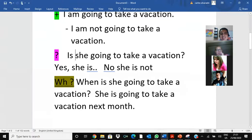Okay. Aquí la pregunta tiene el verb to be, el subject she, entonces yo voy a usar el subject she. No lo voy a cambiar.